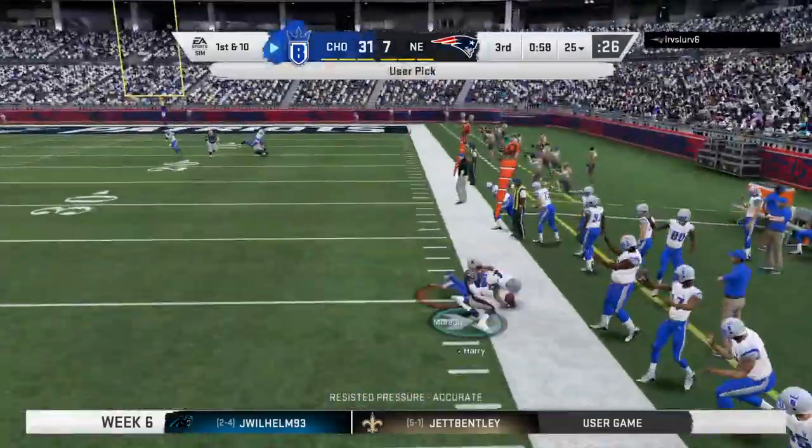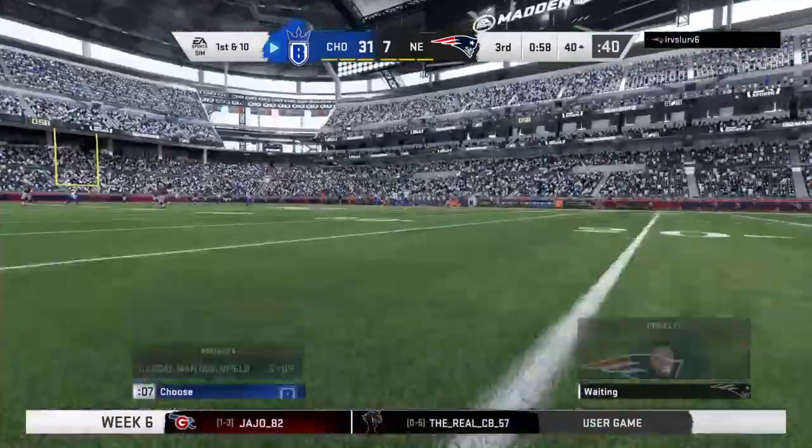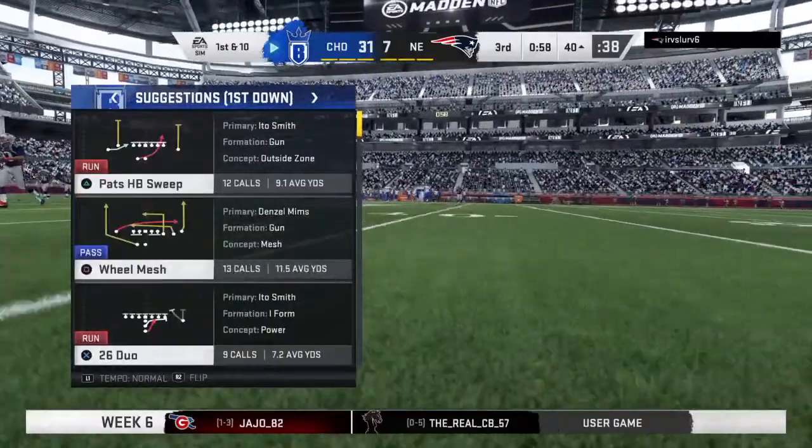And now here is another interception. Picked off by Fabian Moreau. And they are going to set up shop at the 40-yard line.